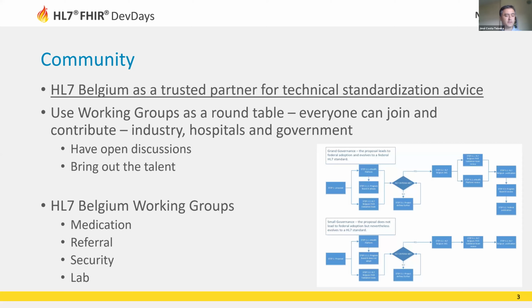And we have just started recently the lab working group. So those are the working groups that we have now.